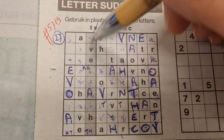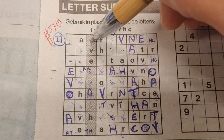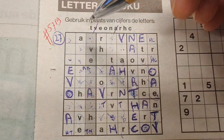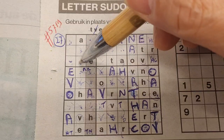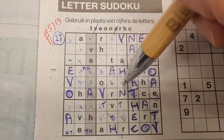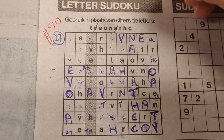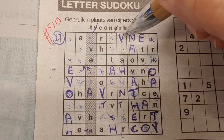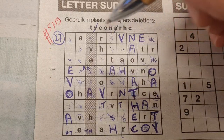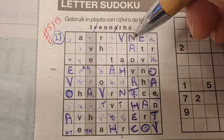A, V, H. Here should be the H. T should be there. So the T should be here then. T. Yeah. 17 minutes already passed. Come on. Hurry. But don't make mistakes. Need to find an opening.